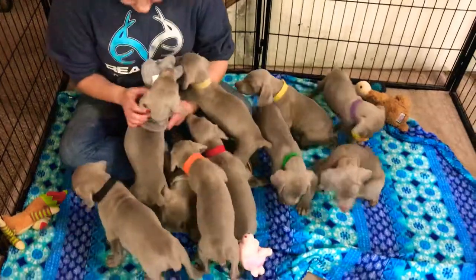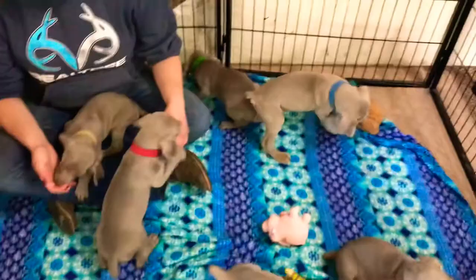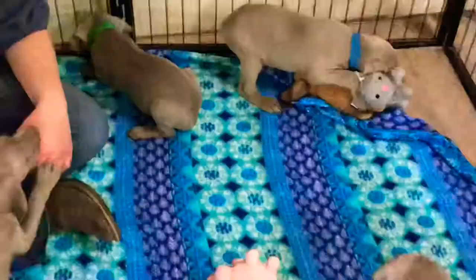Okay, so here we are with Rosie's puppies. Oh my goodness, they are so cute. Look at them playing with the little toys. This is blue collar boy with his little rabbit. Aw. And brown collar boy. And then purple collar girl has the little chickie.